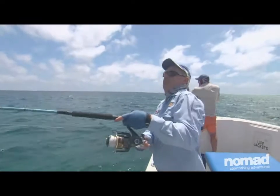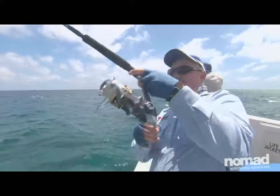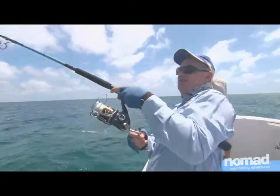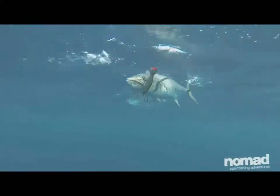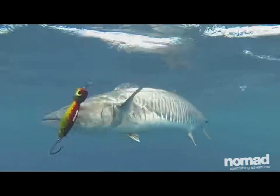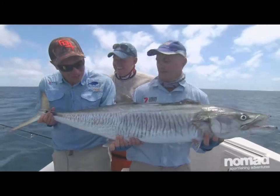So we're popping for GTs on the edge of this reef. But this is not a GT, it's a Spanish mackerel. It's a very nice Spanish. Wow, good job. That is a nice Spanish. Good job. So Skipper, that's pretty impressive work on a popper. Mate, that is a very impressive fish.